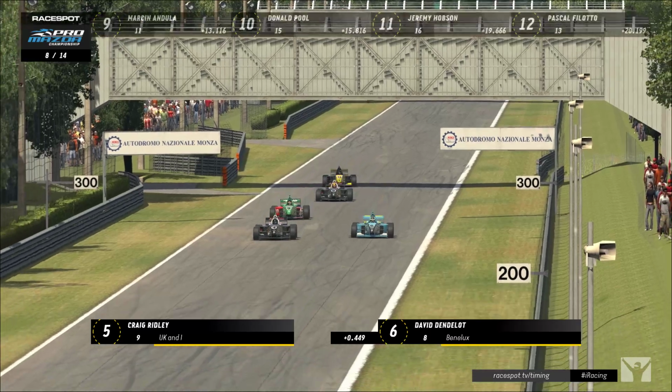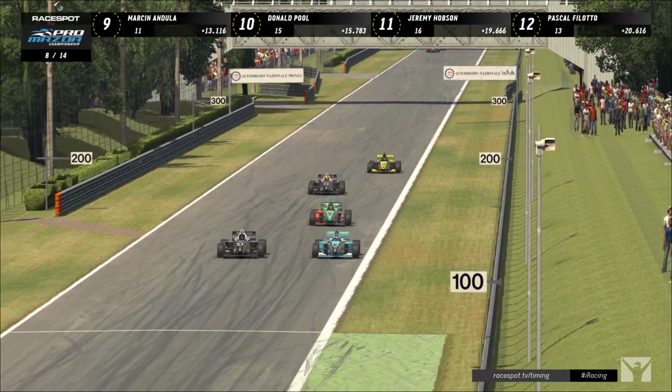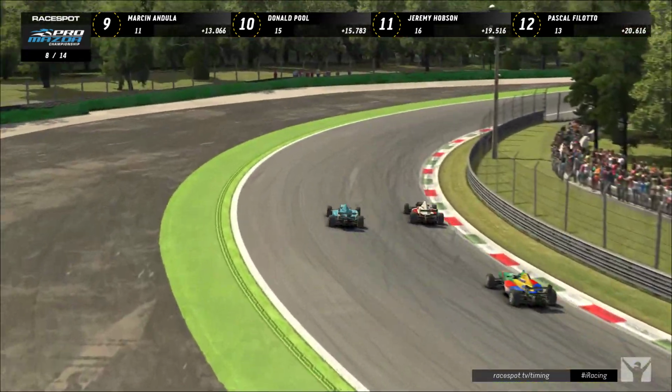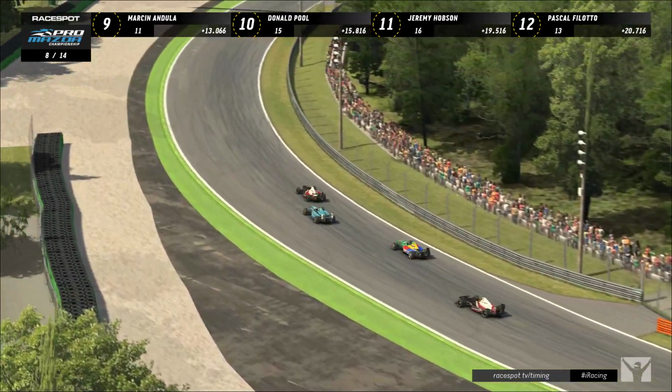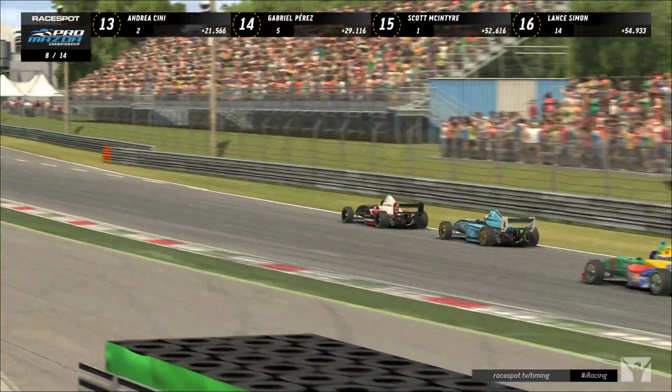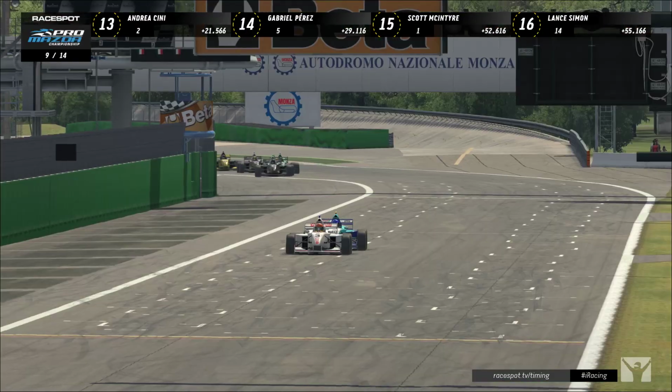It is P6, as next is going to have Craig Ridley he has to deal with, as Harley Lewis will take a peek around the outside of the 4, Christoph Herbeno, for 3rd through the Parabolica. Won't quite make the move and get it done this time off that final corner. And down this front straightaway they will go.